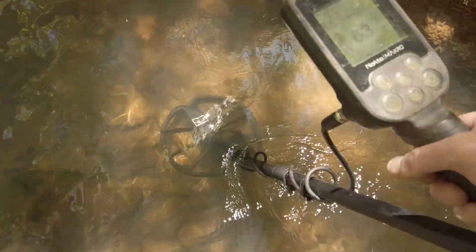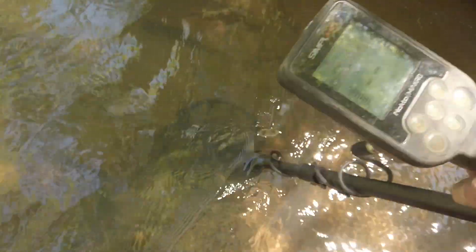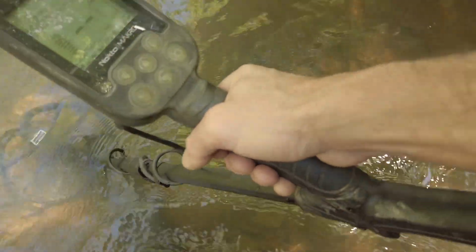Now, in here, if we were to hear a mini ball signal, we might be more interested, you see. Because a mini ball would sit right in here on this bedrock. Now, I'm really looking forward to when the Simplex comes out with the smaller coil, because that is preferable, of course, in these water hunting situations. But they've been busy working on stuff over there, and I know that it's coming soon. I'm really looking forward to it when it does. So for now, I'm making do, as you do.